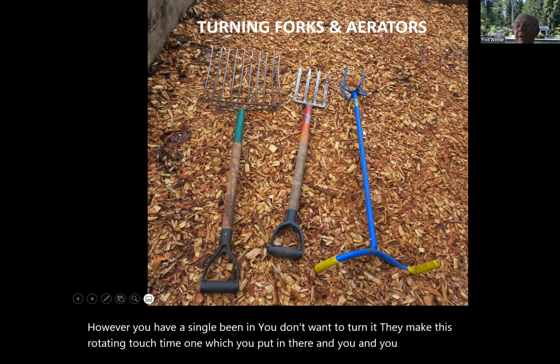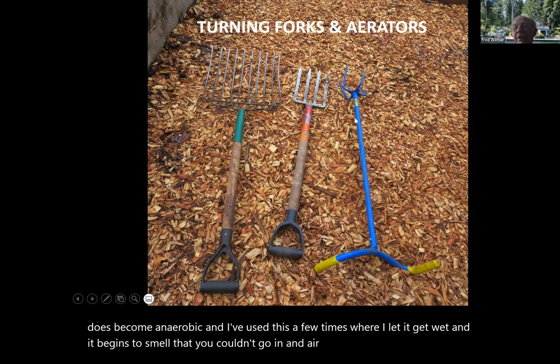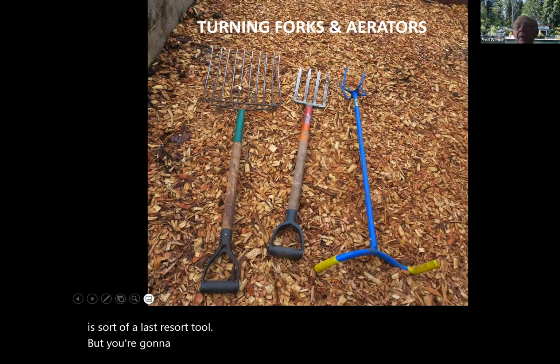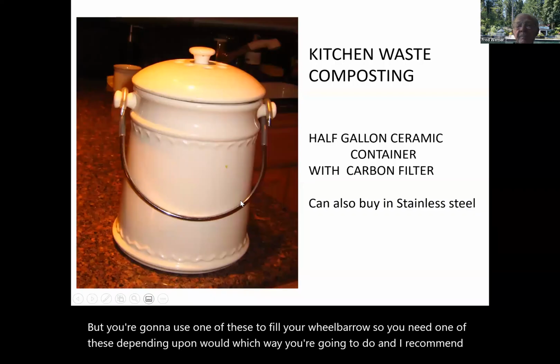So if it does become anaerobic, and I've used this a few times where I let it get wet and then it begins to smell, you can go in and aerate it this way. So this is sort of a last resort tool. But you're going to use one of these to fill your wheelbarrow. So you need one of these depending upon which way you're going to do it. And I recommend a D handle for them.